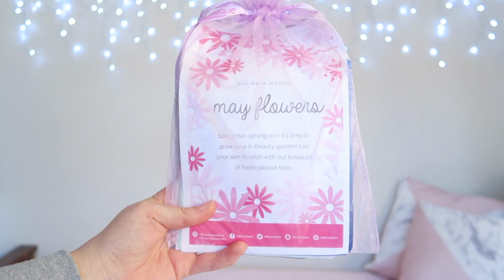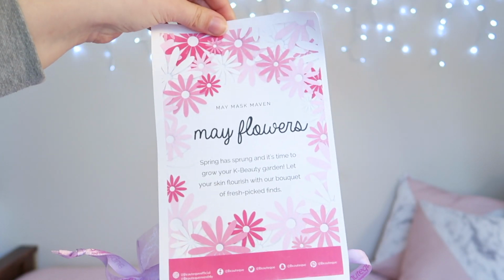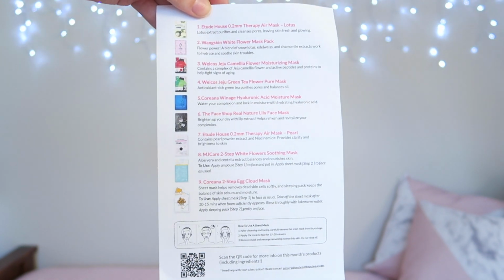The theme for May was flowers, which I love because I absolutely love floral scents. There will be 9 masks in the bag for any month, and there is an assortment of face masks, body masks, lip masks, eye masks, whatever masks you could think of.